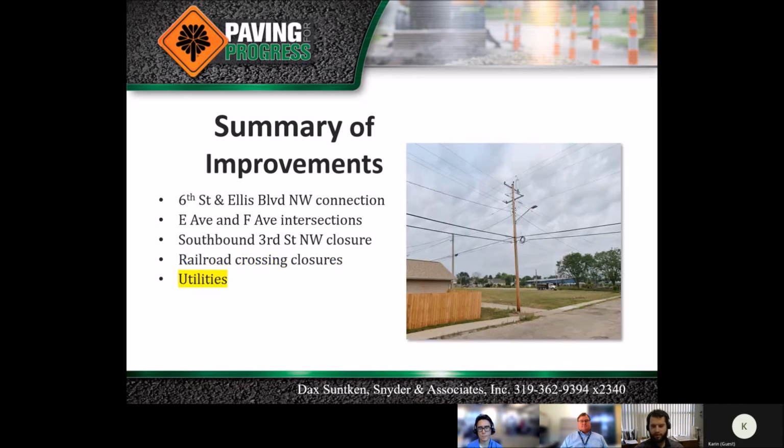Utility relocations are currently underway in advance of the city project and include gas, communication and fiber, and electrical relocations needed to properly construct the project. Public utility infrastructure improvements are planned throughout the project, including water main and hydrant replacements, as well as storm and sanitary sewer improvements. New street lighting is also to be installed within the project limits, including intersection lighting.